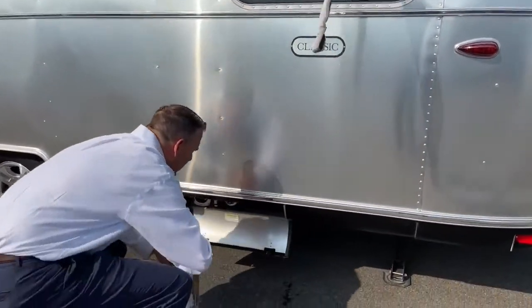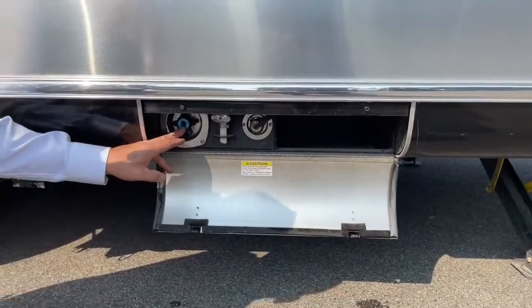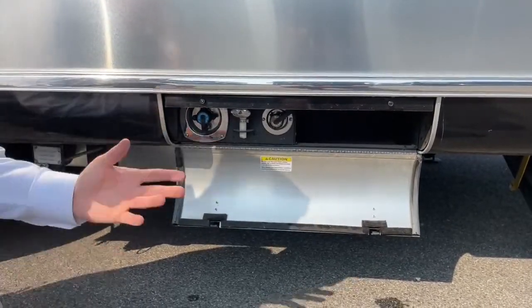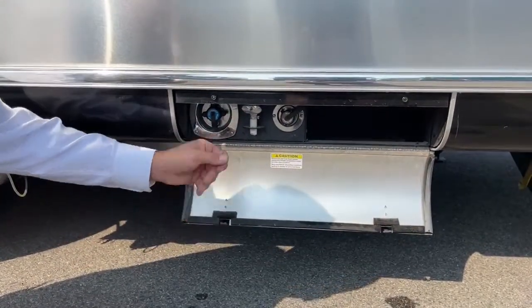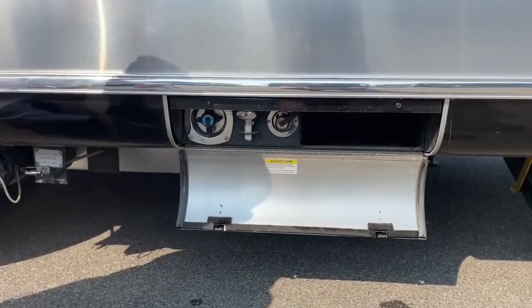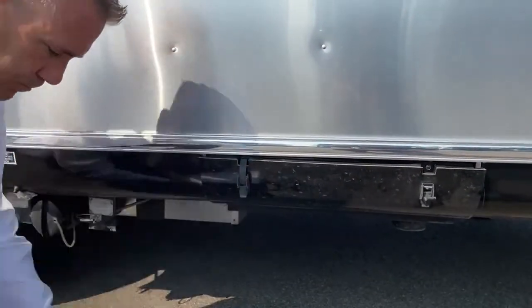Coming over here, you see you have some actual systems in this little cubby. This is your city water inlet, so if you go to your uncle's house, you're out in the driveway and you just run his hose over to here, this is going to run the coach just like the house. City water pressure. And if you're dumping your black tanks and you want to wash out your black tanks, you can put a hose on here. Just make sure your black tanks are open right here, because you don't want it to flood the inside of the coach, but that's a nice feature of the black tanks.